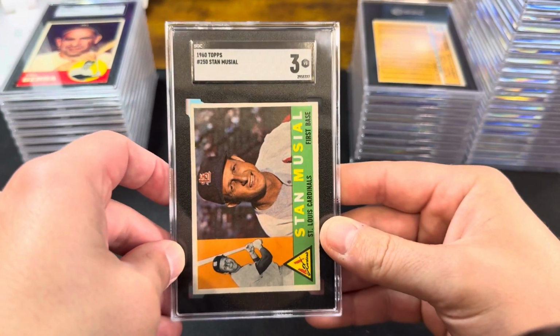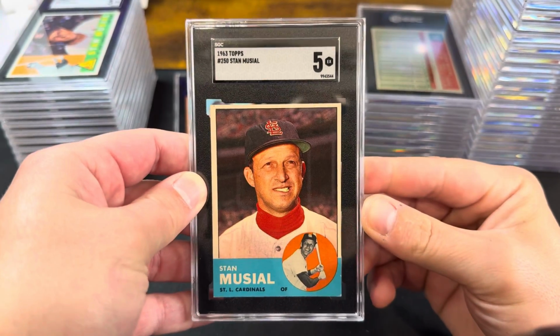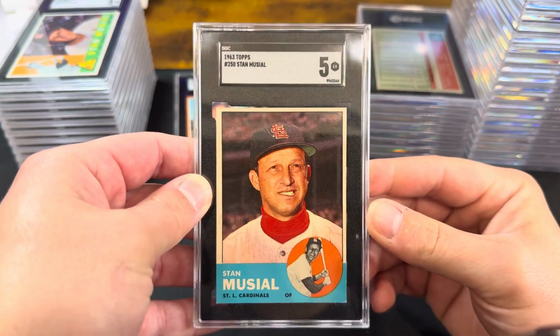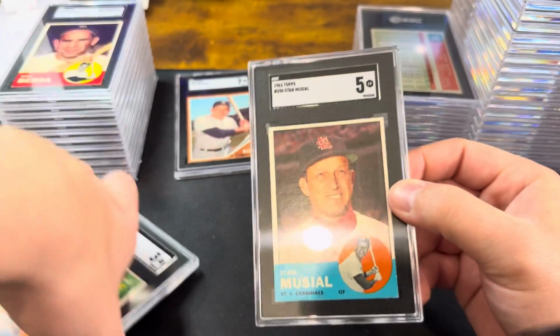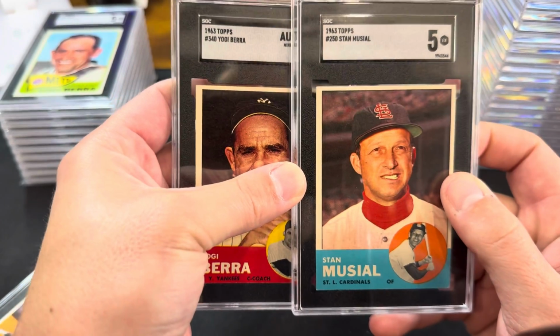I got 60 Topps Mantle, got a 3. 63 Topps Mantle, got a 5. That looks about the same as, if I look at the holders, the space is about the same in the holders.